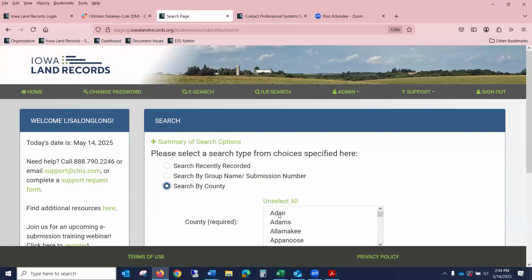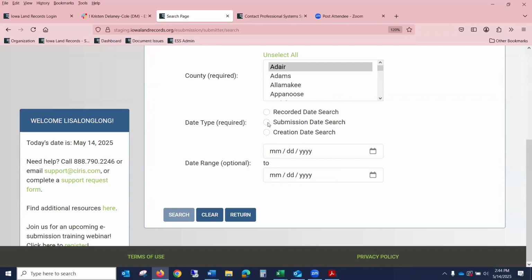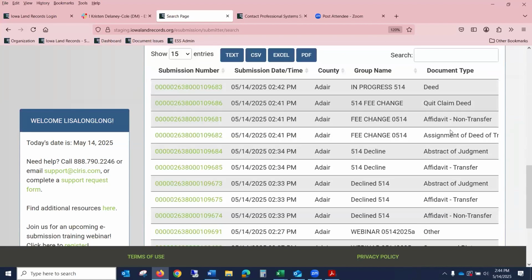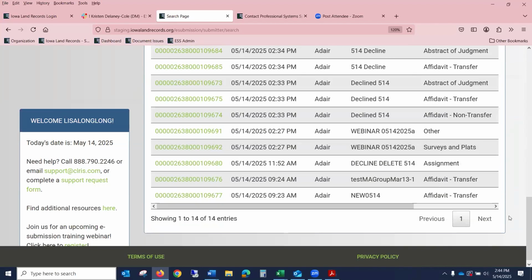We're going to search by county, Adair, and submission date. This is a really good way to check the status of your documents. I'm going to select search. And here's all those documents that I've been submitting throughout the webinar.